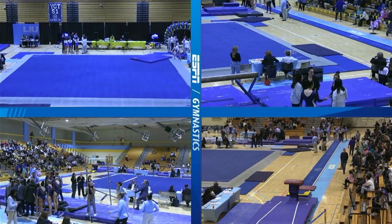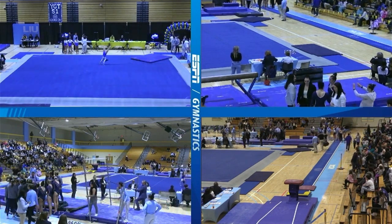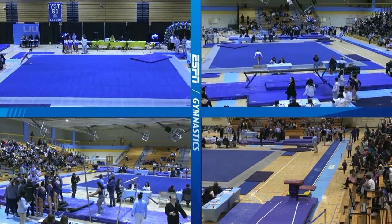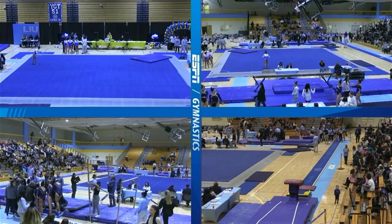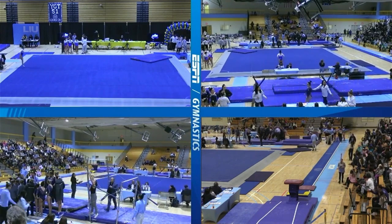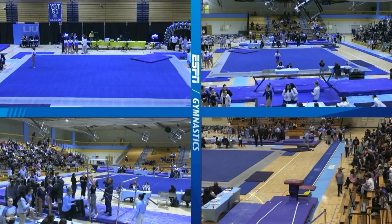And that concludes our first rotation. LIU will be moving to the bars, New Hampshire over to the beam, Yale over to the floor, and Southern Connecticut State over to the vault.